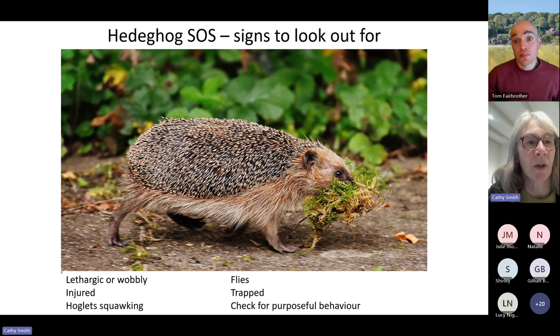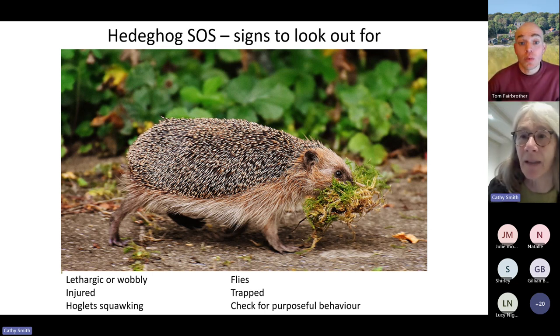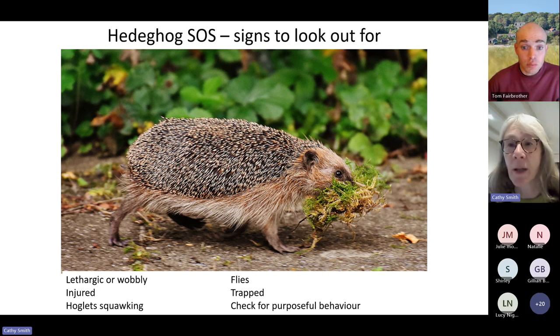So we're looking at hedgehogs that are lethargic. Hedgehogs don't sunbathe. So if it's stretched out and looking a bit like it's not going anywhere, or wobbly, that's not a great look. It's obviously injured. Hedgehogs sadly get injured by things like strimmers. If something bad has happened to the mother, the hoglets, the babies, might squawk or squeal or peep like a fire smoke detector, I've been told. Or they've got lots of flies around them. Again, perhaps a sign of injury. Obviously, if they're trapped, they might need rescuing.